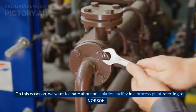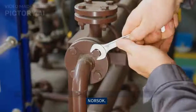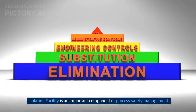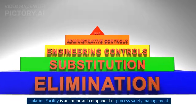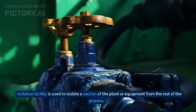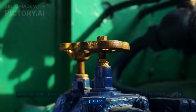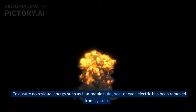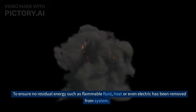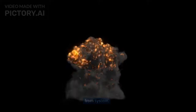On this occasion, we want to share about an isolation facility in a process plant referring to NORSOK. Isolation facility is an important component of process safety management. Isolation facility is used to isolate a section of the plant or equipment from the rest of the process, to ensure no residual energy, such as flammable fluid, heat or even electric, remains in the system.